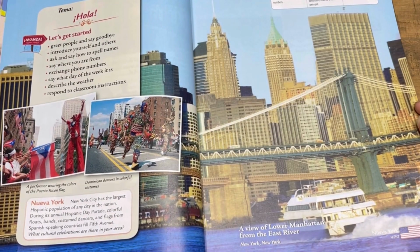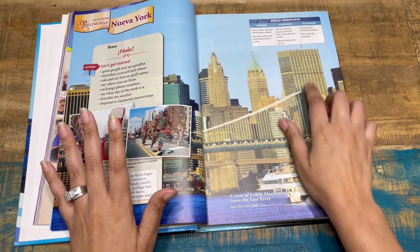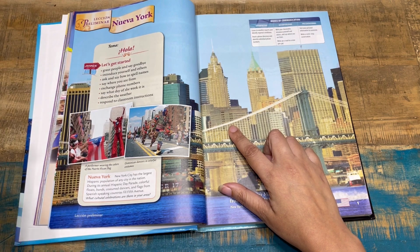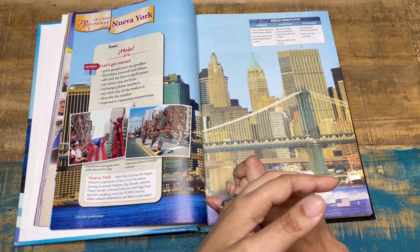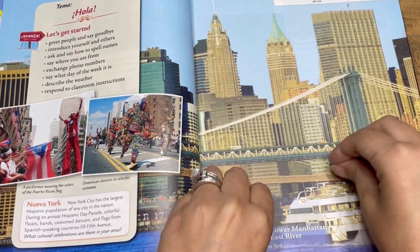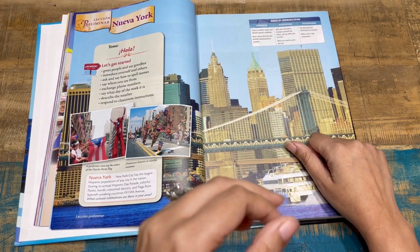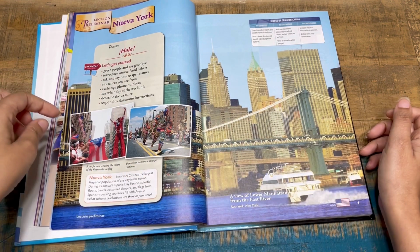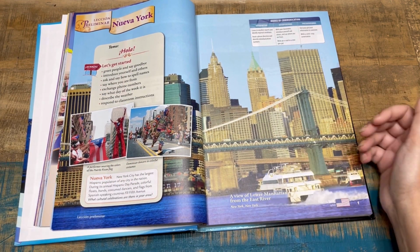So here is your first lesson, and it's broken down. You will see the location of where we are at, modes of communication. You're going to see what the theme is, tema, hola. Avanzar, let's get started: greet people, say goodbye, introduce yourself and others, ask and say how to spell names, say where you are from, exchange phone numbers, say what day of the week it is, describe the weather. See, my brain fails me right there. Classroom instructions. And here you have some pictures and a little bit about New York City and the Hispanic population.